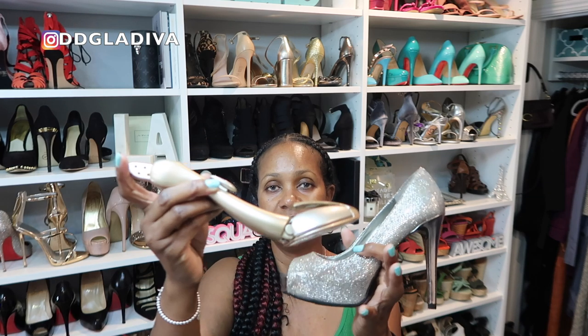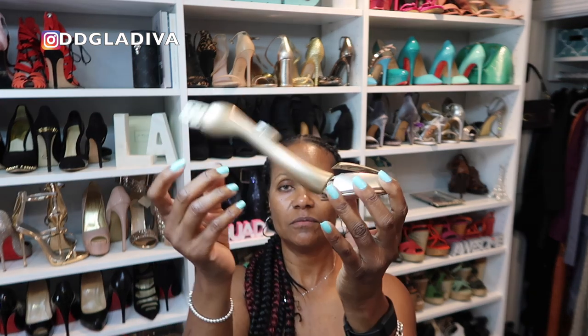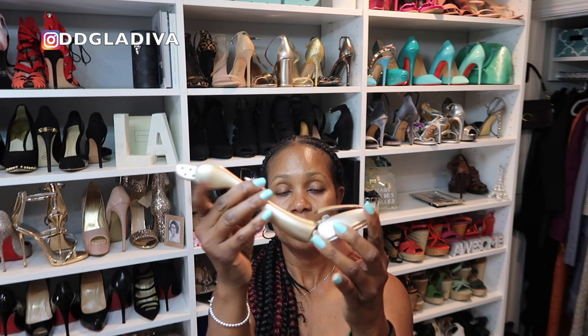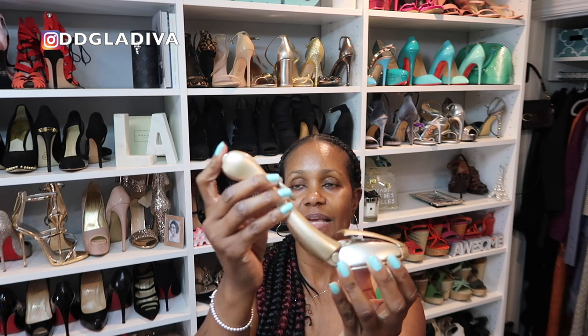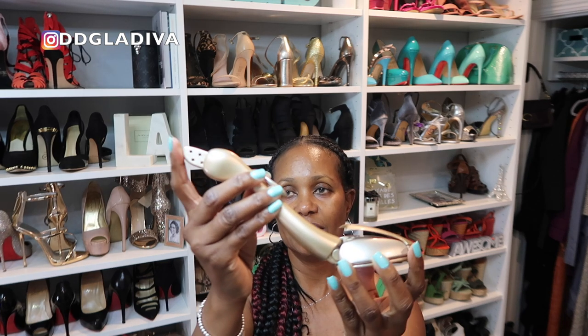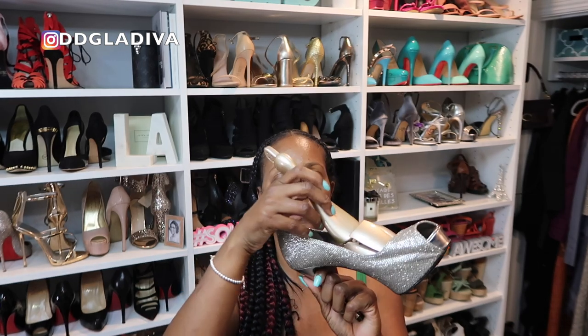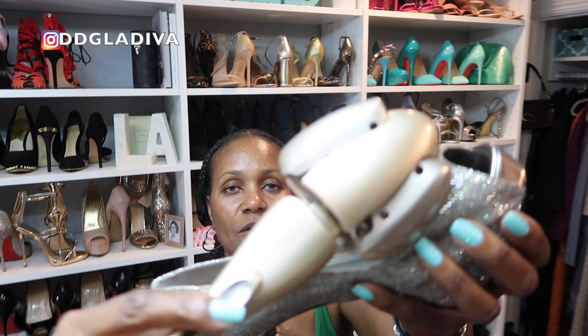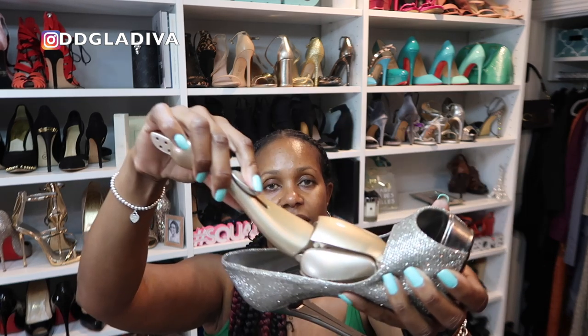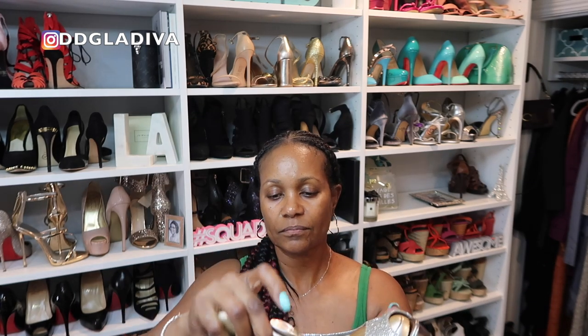As you can see, they have an angle. And you can also use them on flat shoes because they lay flat. But these go up like this, so you can use them for high heels, and this little part pushes in, so it's easy to get inside of the shoe. They make a left and a right one, and you can push it down, make it bigger, smaller, and then you just stick it in the shoe.